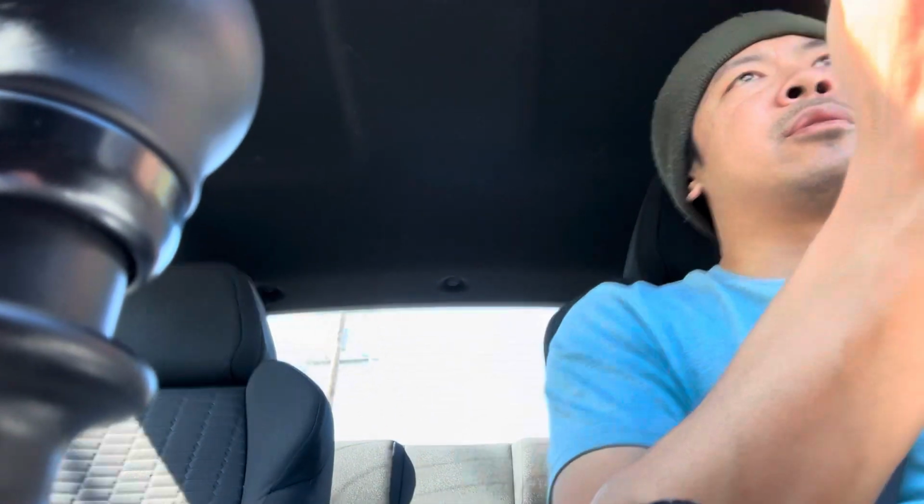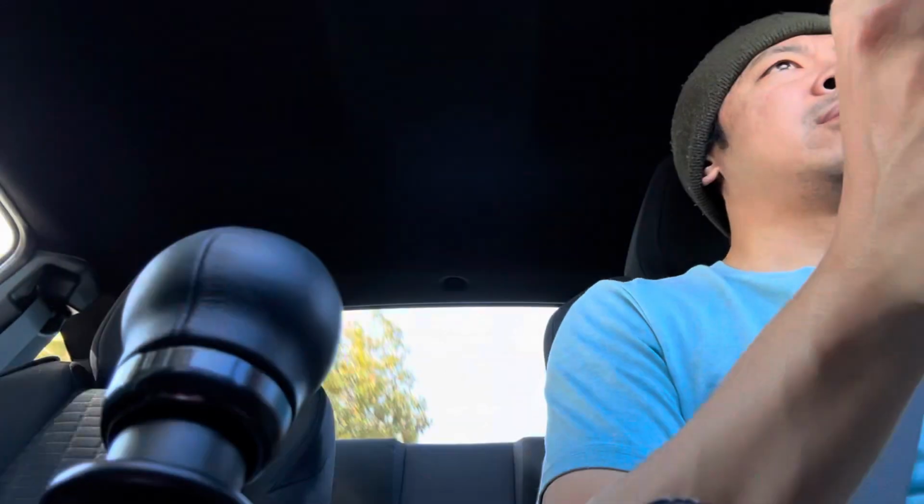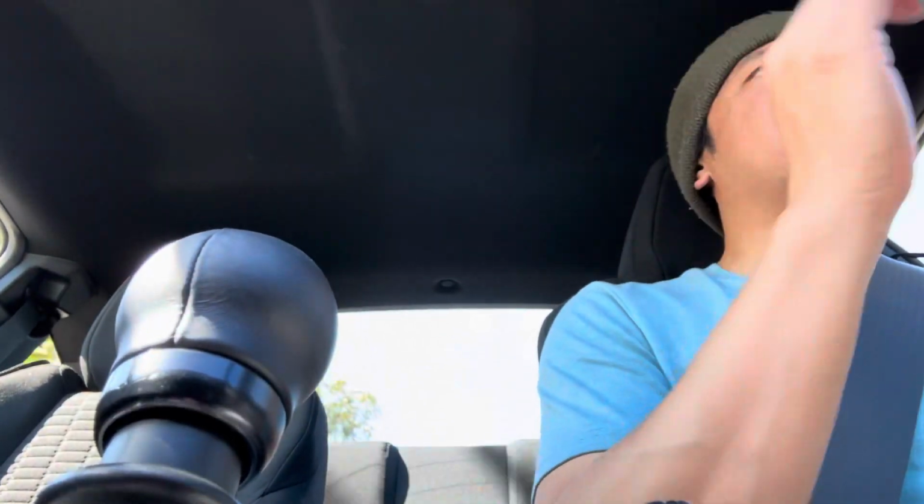This is as quiet as a Porsche or a BMW. It's pretty quiet when you're just cruising along at low revs. But the second you punch it, it routes some noise in, which is a lot of fun.